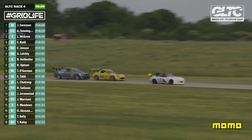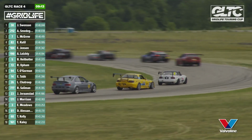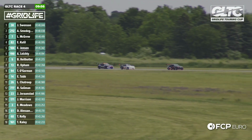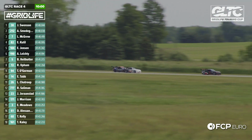But here's Chatroop all over O'Gorman now. Oh, he's going to dive down the inside for turn 5. O'Gorman says no thanks, covers the inside now as we see a safety truck driving by us. There must be a car stopped off track somewhere. Back on Tab here, and there's Heitkotter on Lichty. That 370Z making short work of the K-Miata, but can't quite get overlap.